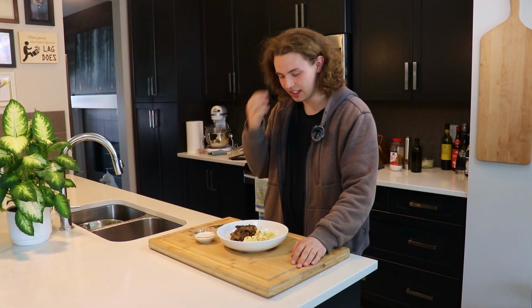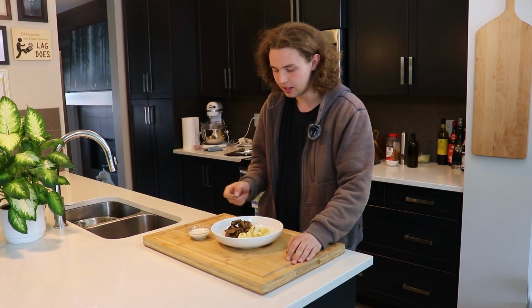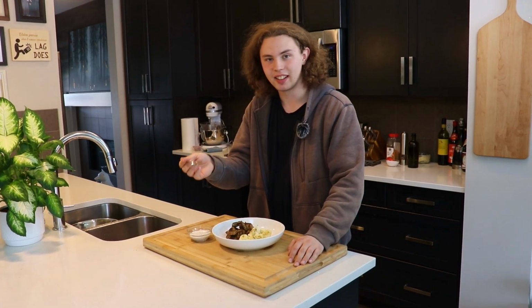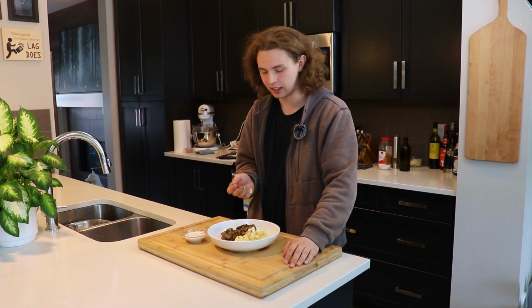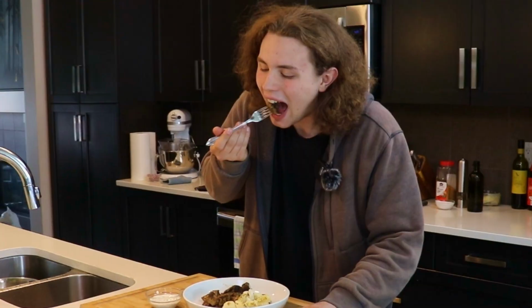Here I have the blackened pork bites with the cauliflower that my father just made, the roasted cauliflower, and the homemade ranch sauce. And I'm going to try it now. I've had these blackened pork bites before. He's made them before. And honestly, they're an amazing snack that's not sugary in any way. I'm going to bite into one and see what it's like.